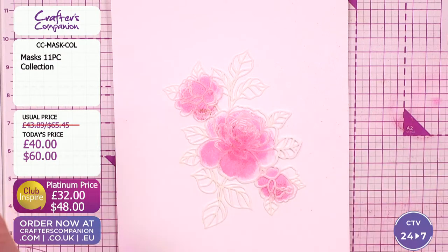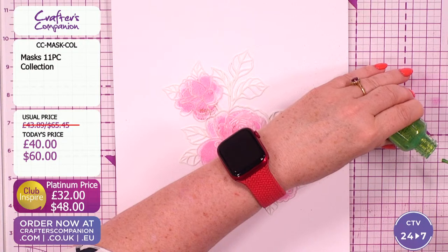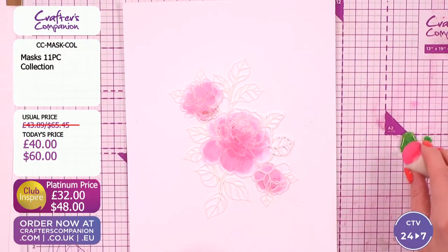So have we got a green? Oh, I haven't got a green one. Have I got a green one? Oh, I've got one here. Summer Meadow. I've got the Summer Meadow, yeah. So I'm just going to bring some of that. Let's just pour a little bit onto there. Oh, steady hand. There we go. Just a little bit on there. And then let's just turn that round.